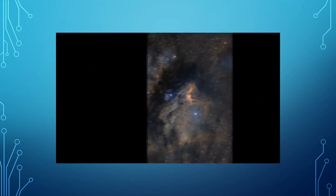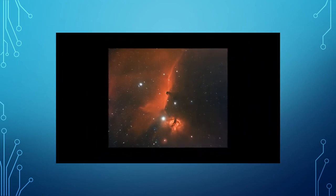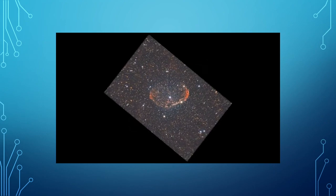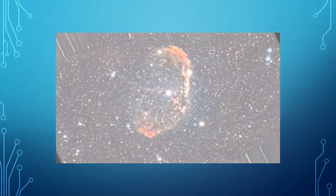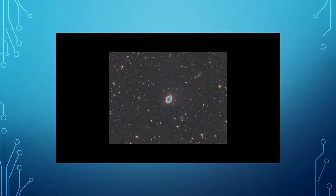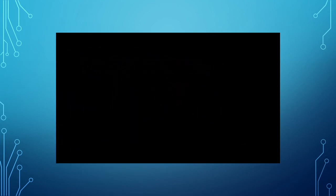I took this one actually last week. This is the Pelican Nebula with the RASA. There's the Horsehead Nebula. The Crescent. A tiny little object, the Ring Nebula, the Fruit Loop, so we call it. The Tulip. And that is it.